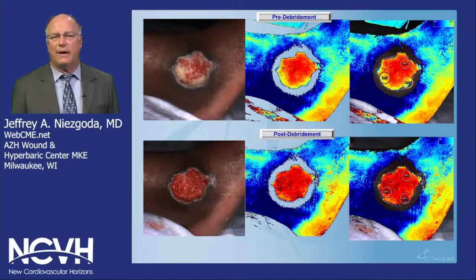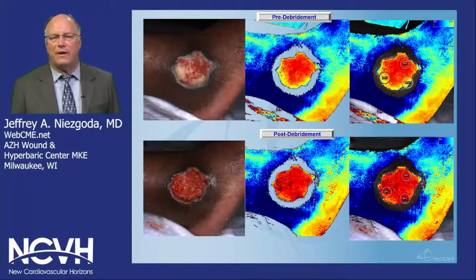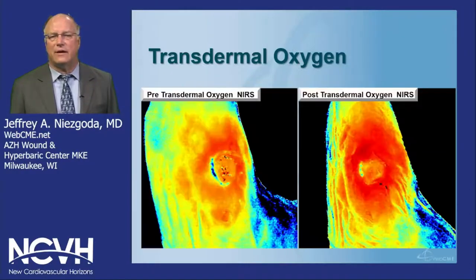However, when we compare that with the images generated from the near-infrared camera, Snapshot, you can see how that debridement has really augmented the tissue oxygenation of that bed, stimulating that wound bed, prepping it for additional therapies such as CTP applications. This is a device called OxyBand. It's a transdermal oxygen delivery device, and this shows how near-infrared spectroscopy can evaluate this technology.